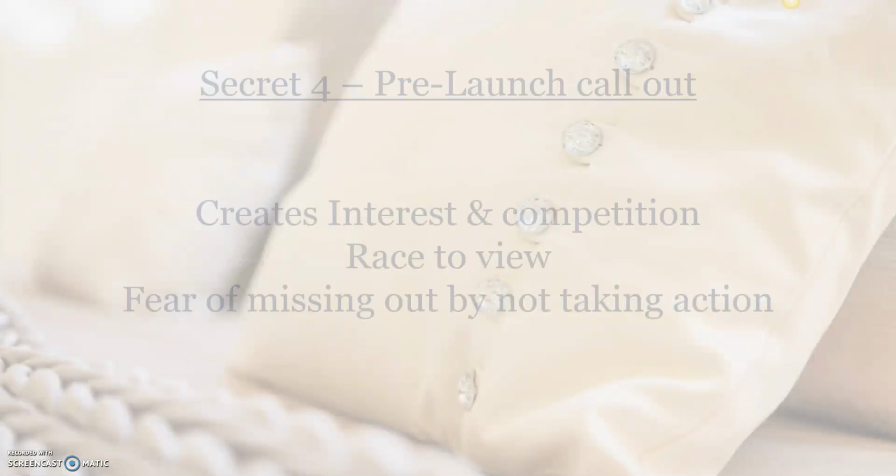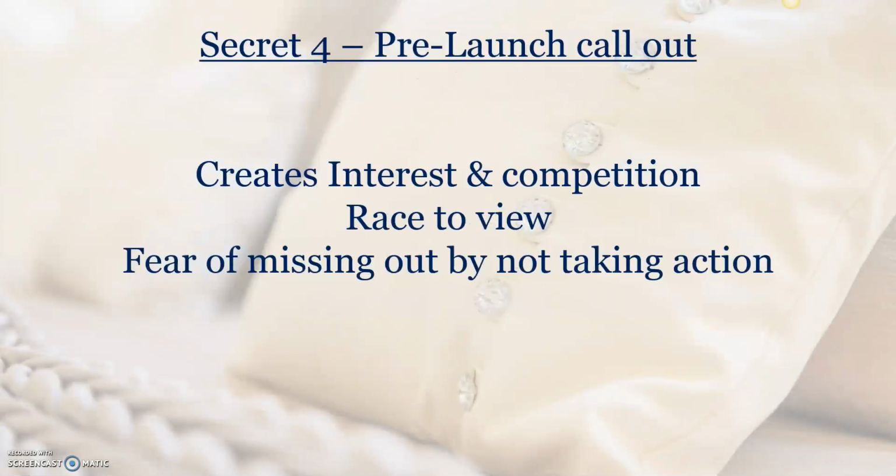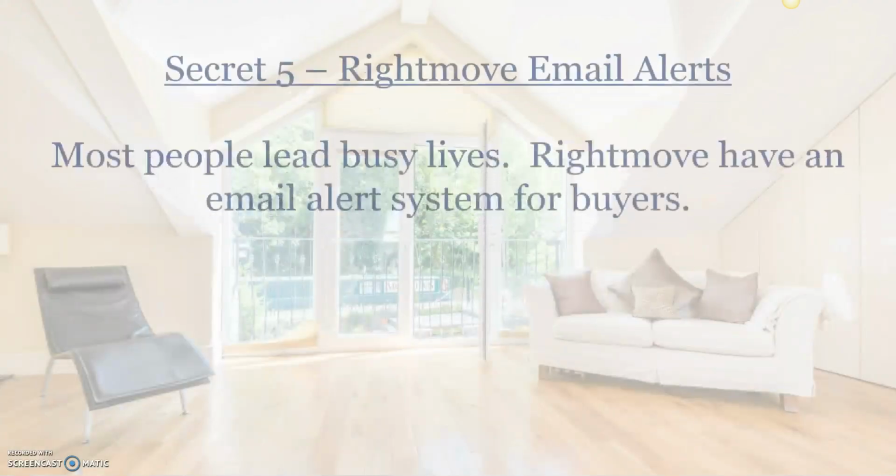I'll show you a little bit more about how Rightmove handles this as well. It's a secret for the pre-launch call out. This again creates interest and competition, a race to view with a fear of missing out, as some people call it, FOMO, apparently my 11-year-old daughter says. So fear of missing out by not taking action.